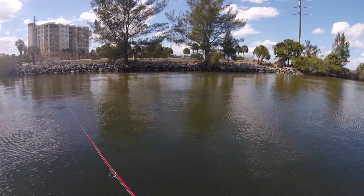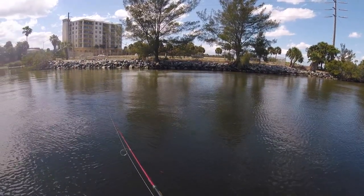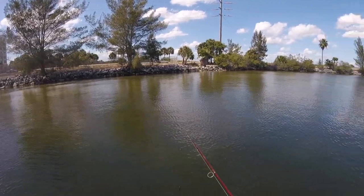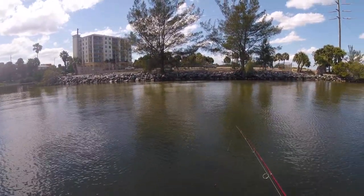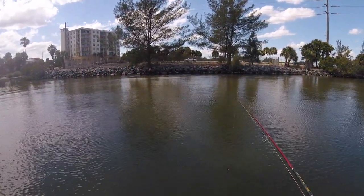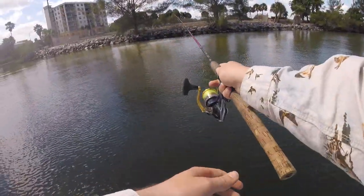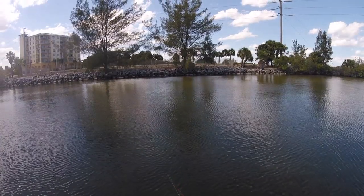3 o'clock in the afternoon. The water's pretty clear right here, actually. It is 20 mile an hour wind everywhere in the river right now. So the name of the game today is just getting out of the wind and seeing if we can catch anything. It's a little noisy over here, but let's see what we can do.